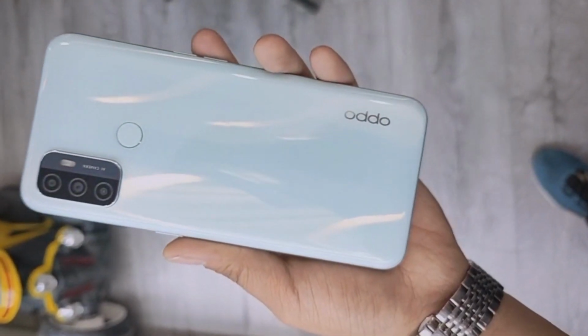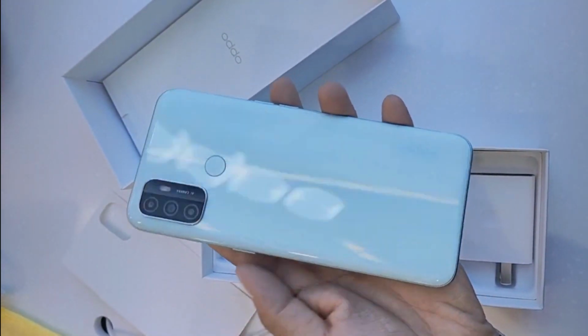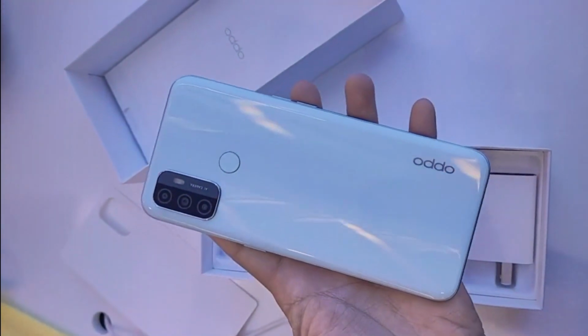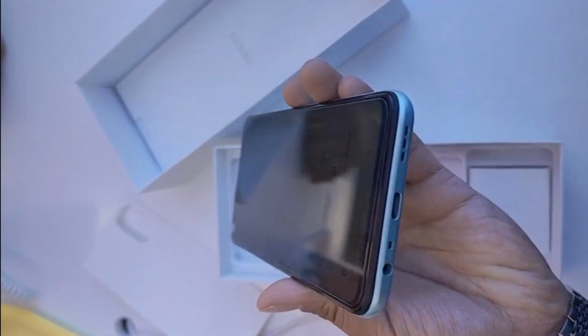This is Techie Rig. In this video, we are going to take a look at the Oppo A32, Oppo's new budget segment smartphone. What is the main highlight of this device? This device was leaked by a retailer, and we know some specifications. Also, this leaked video confirmed more specifications. Let's look at the leaked video.